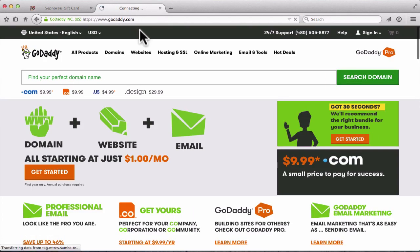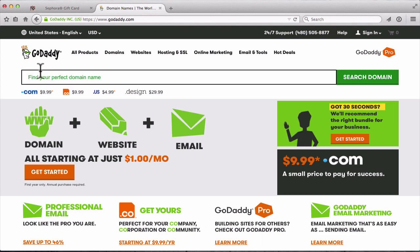And here's a really cool trick that you can do. You can basically do a bulk search. So with GoDaddy, you can go here one at a time, type in a domain name, see if it's available, or you can search a whole bunch of domain names at once. So here's what I'm going to do.